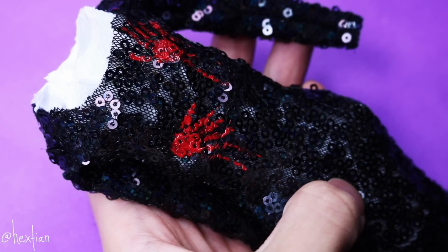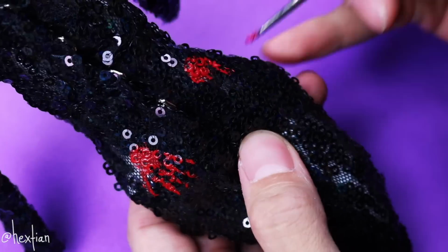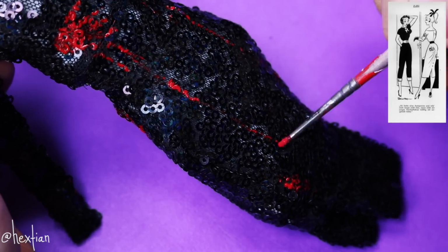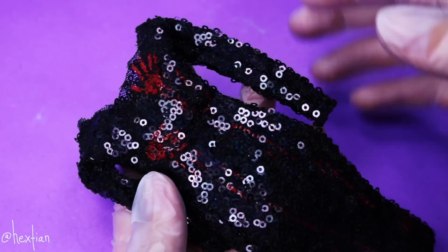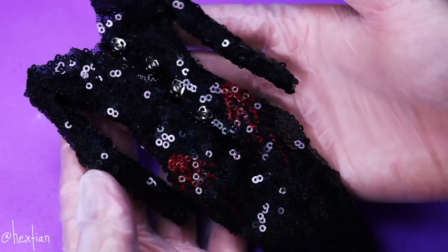But yes, I wanted to do the handprint, and this is actually a reference to Bild Lili's design, where she was changing oil, I believe, and she has handprints all over her dress. So I wanted to translate it into a more dark and sinister vibe with the bloody handprints.